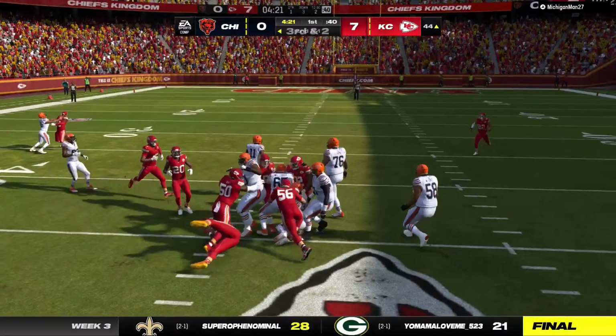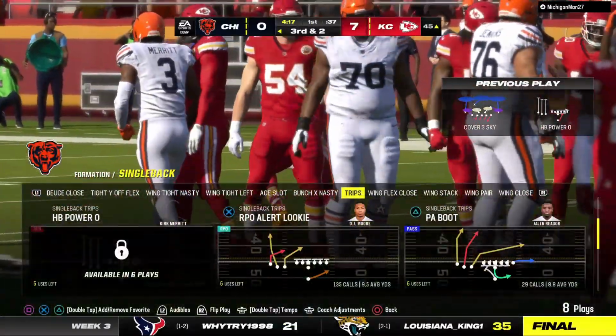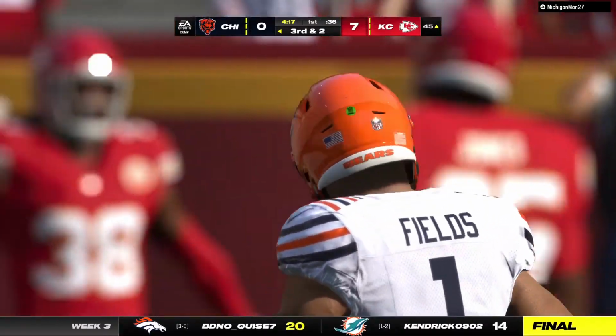They'll keep it on the ground. Merritt, and he is met in his tracks behind the line of scrimmage. He winds up giving a yard back there, and now it's 3rd and 2.